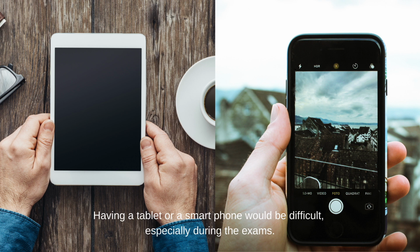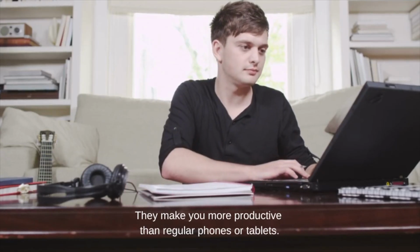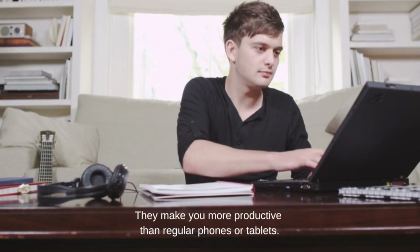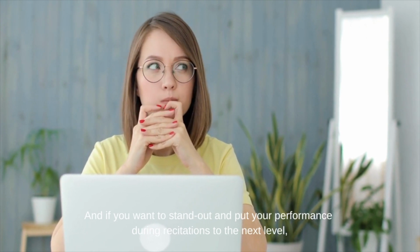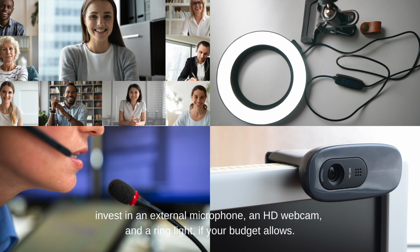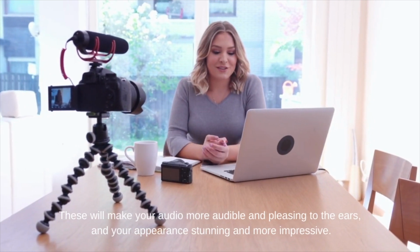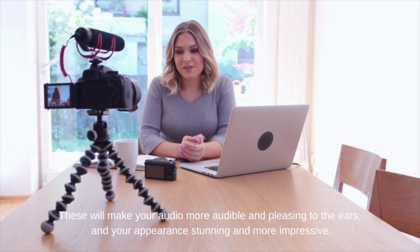Having a tablet or a smartphone would be difficult, especially during the exams. PCs and laptops perform better as they have a bigger memory space and higher random access memory, or RAM. You can also easily multitask. They make you more productive than regular phones or tablets. And if you want to stand out and put your performance during recitations to the next level, invest in an external microphone, an HD webcam, and a ring light, if your budget allows. This will make your audio more audible and pleasing to the ears, and your appearance stunning and more impressive.